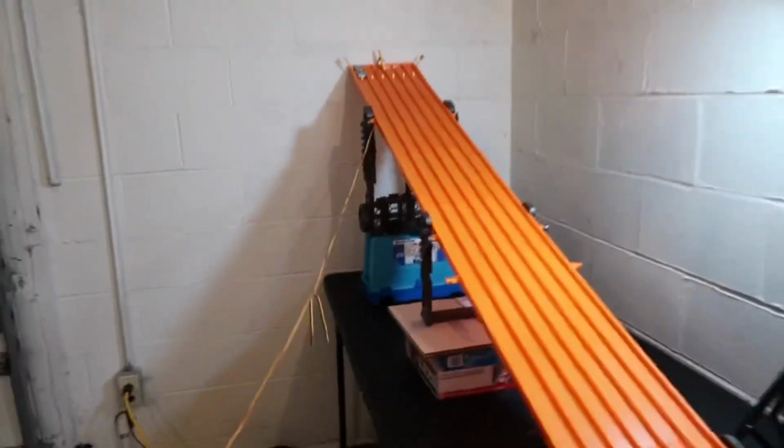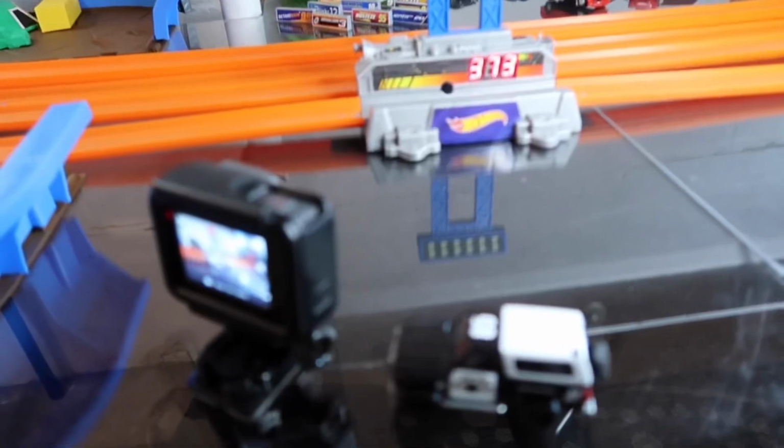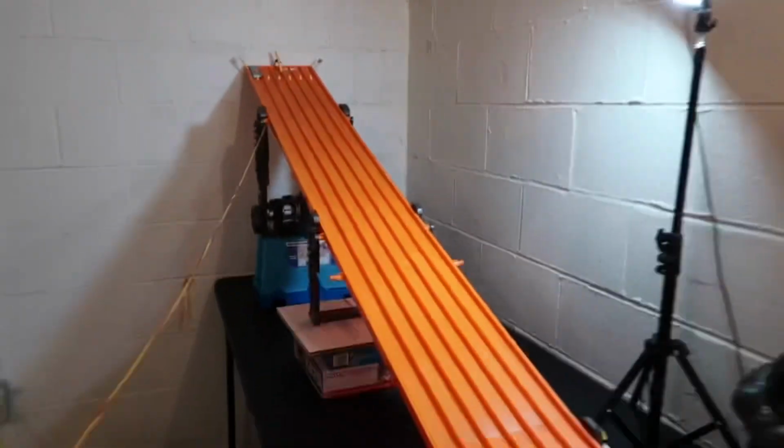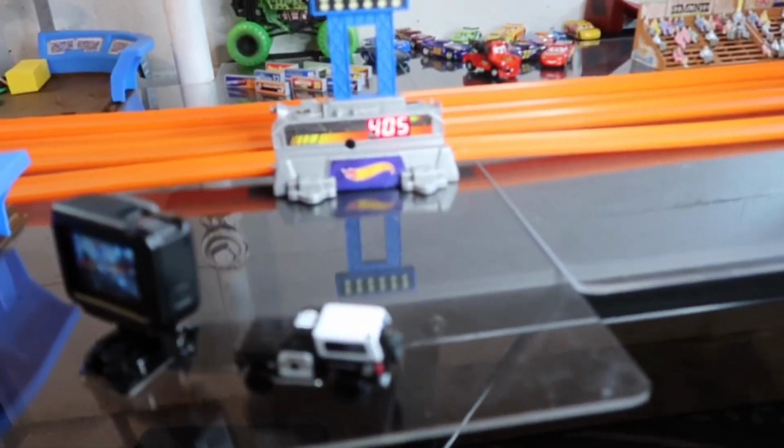408. 408, not too bad at all. Let's see what they can do this run. Let's go. 373, yikes, went down. Final run for Futurismo coming up next. Here we go. 405.